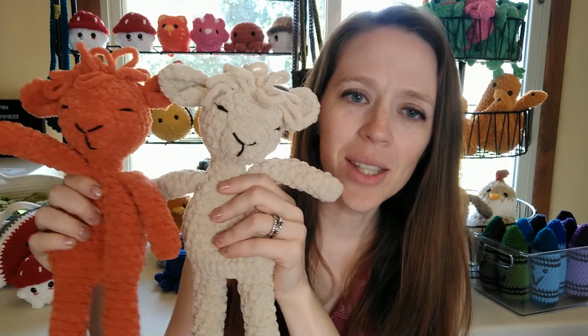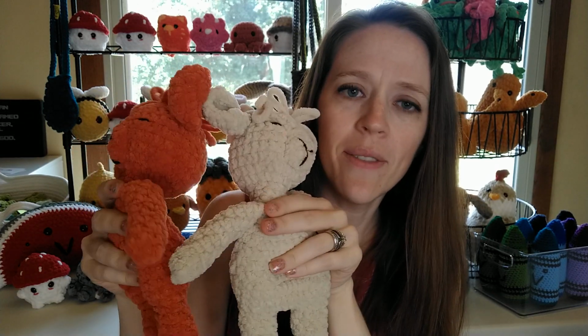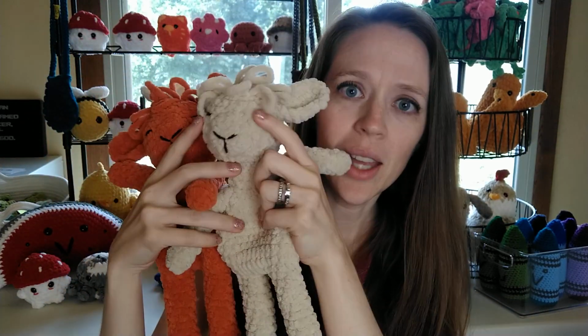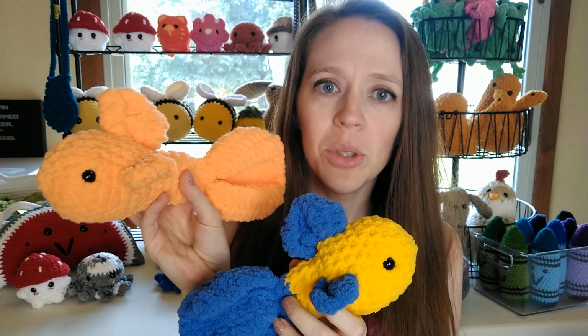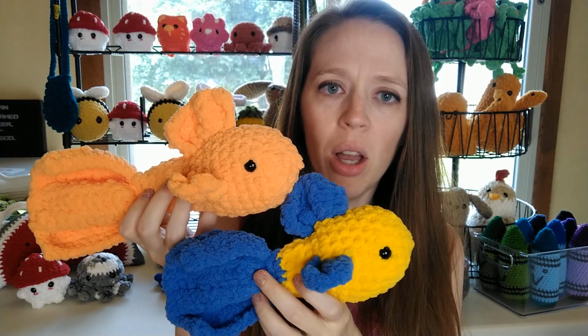Up next are these llama amas, and these are like a lovey, so they don't have any stuffing on the inside, just in their head. And I did not use safety eyes, so these are safe for younger children. I made 2 of this fish pattern. This is a no-sew pattern, which I always love, and these are just surface crocheted on.